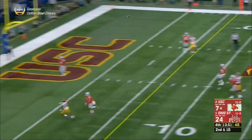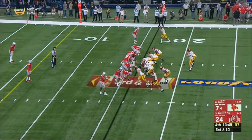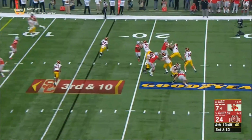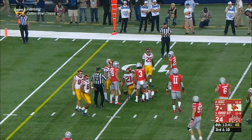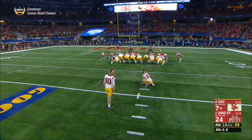Darnold, floating one for Burnett. Incomplete, and Burnett had a step. Darnold over the middle. That's going to be well short of the first down. Tyler Vaughns brought down at the 10. Makes it fourth down and four. And with that.